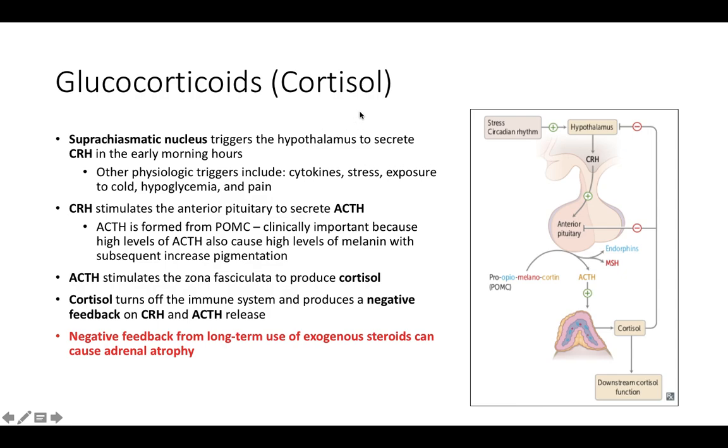Okay, so your glucocorticoids, just kind of a review here from endocrine. Your suprachiasmatic nucleus is going to trigger the hypothalamus to secrete CRH in the early morning hours. So they say that waking up is the most stressful part of the day. And then CRH is going to stimulate the anterior pituitary to secrete ACTH. And ACTH is going to stimulate the zona fasciculata of the adrenal cortex to produce cortisol. And cortisol, at high levels, has the potential to turn off the immune system and also produce a negative feedback on both CRH and ACTH release. And this negative feedback, for example, in a situation of long-term use of exogenous steroids, can cause adrenal atrophy because it's not being stimulated.